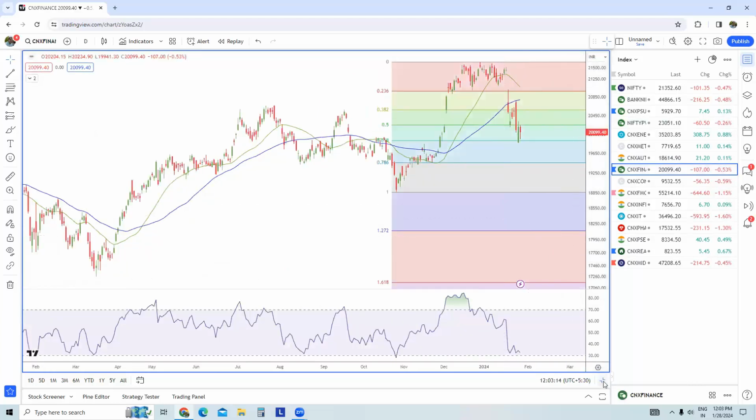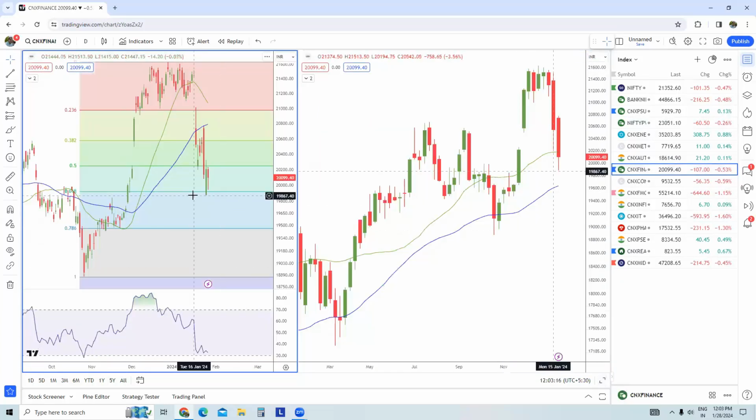Finance pack. I guess finance pack needs to be reanalyzed after a few days, because it's very much similar to the private banking chart. If the private banks and the finance stocks try to give a pullback, and if this low is not broken, and if this low is broken on a closing basis, obviously we'll go lower. And if not, we might try to consolidate, or we might try to pull back a little bit on the upside.